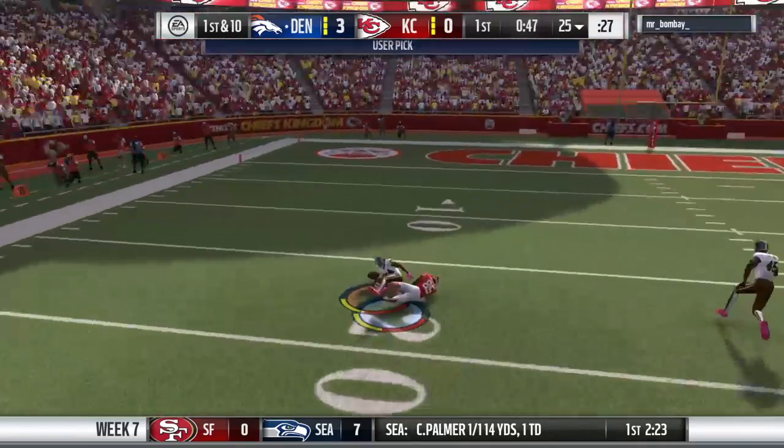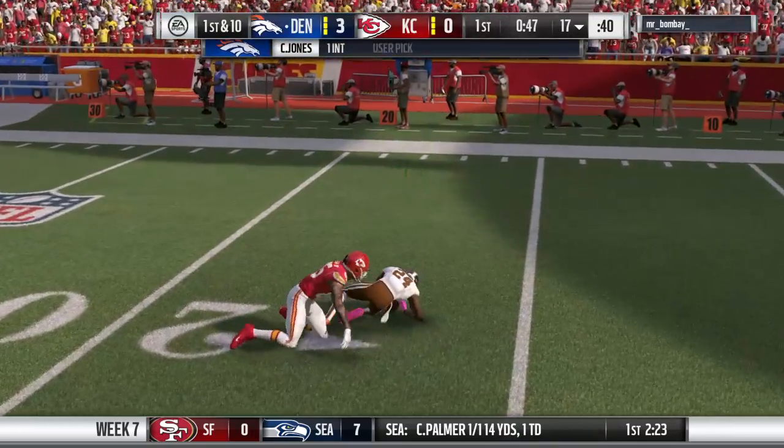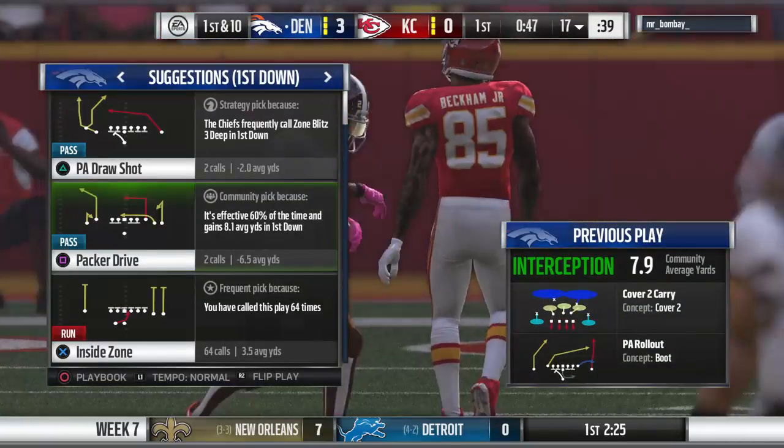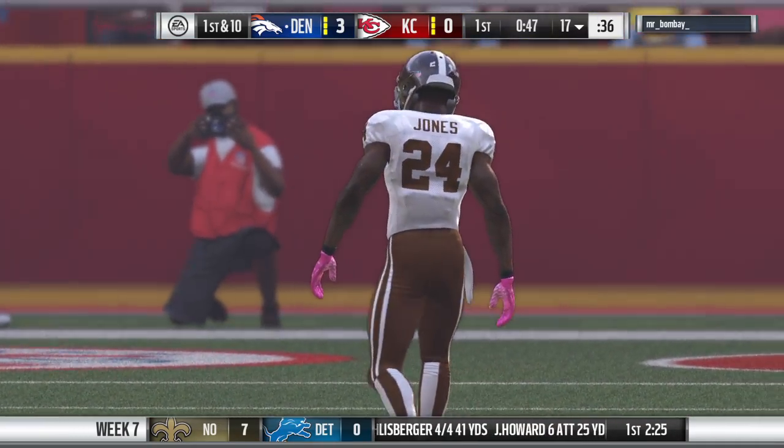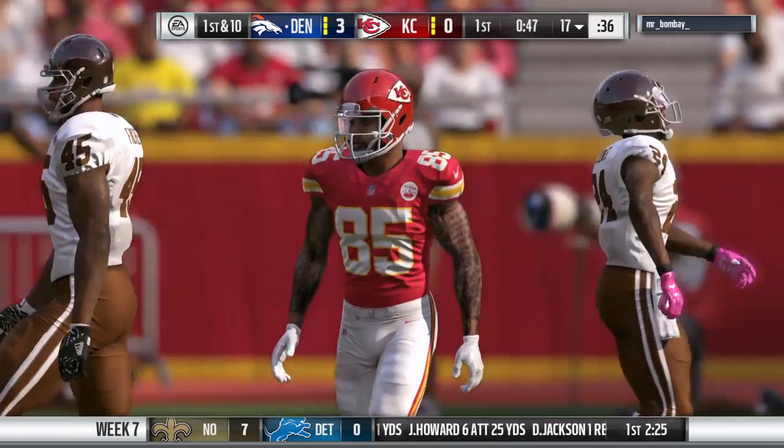Now he's going to let it go. Is this intercepted? It is. It's intercepted. A great read, and it's picked off. And a big turnover there as his guys will get the football back. And Denver getting set to take the field.